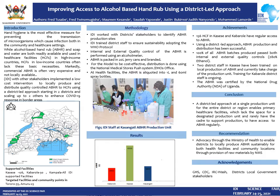The Infectious Diseases Institute with other stakeholders implemented a low-cost intervention to locally produce and distribute quality-controlled alcohol-based hand rub to healthcare facilities using a district-led approach, starting in the 2 districts of Western Uganda and scaling up to 2 others to enhance the COVID-19 response in border districts.